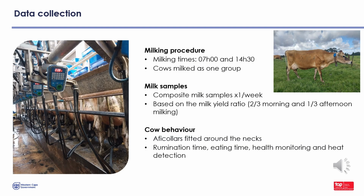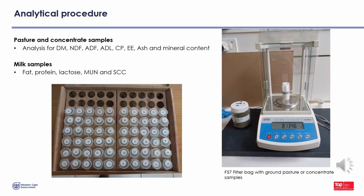Cows from all treatments were mixed before walking to the dairy for milking at 7 and 2:30. Individual milk production of each milking was recorded with the Afimilk system. Composite milk samples based on the milk yield ratio were taken once a week, and as you can see, all cows were fitted with Afi-collars to monitor continuous rumination and eating time. Pasture samples were dried, milled, and underwent proximate analysis. Analysis for fat, protein, lactose, milk urea nitrogen, and somatic cell score were done on all composite milk samples.